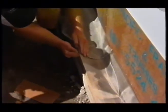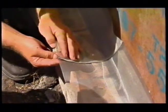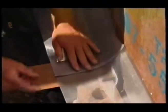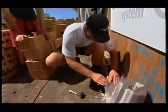There's over $700 million estimated in damage, termite damage alone each year, which is more than fire, flood and storm damage put together. Far out. Yeah, and there's no insurance for termites. There's no insurance for termites? You can't get any termite insurance at all. It's very important that the system is continuous. Yeah. It can't stop. Yep.